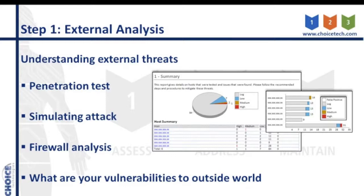Okay. So the first step in the risk assessment is what's called the external analysis. It's understanding where your external threats are. These are threats that are coming in from the internet and the rest of the world. The way we do that is we set up what's called a penetration test, which is a way of simulating an attack. We don't really attack your system. We install software, and remotely we go out to your firewall and your premises, run this software, and simulate an attack. It looks at your firewall and your whole system setup, and it tells us where the vulnerabilities to the outside world are.